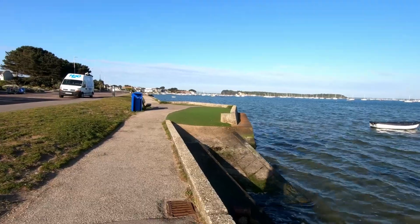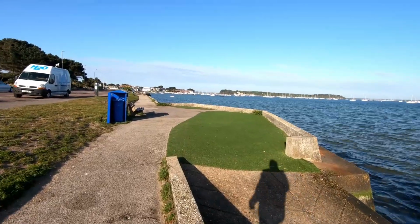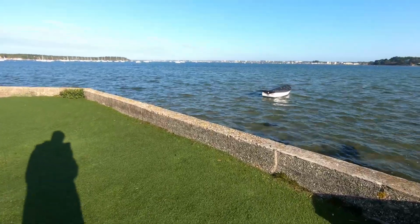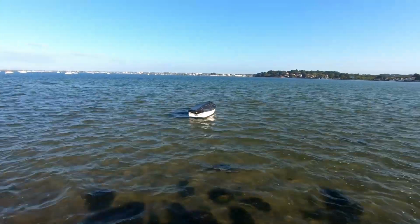As I say, what lies behind you and what lies in front of you are nothing compared to what lies inside of you. So just something that came into my head this morning. Okay, this is not natural grass, by the way. Right, so you can see there's a boat moored over there.